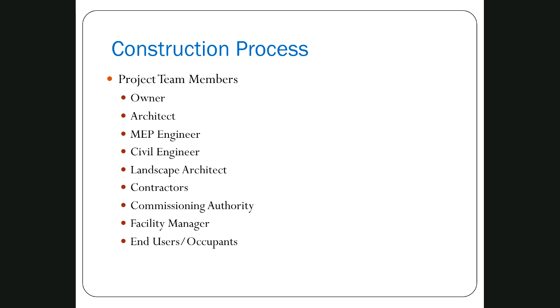Okay, so let's talk a little bit about the process by which buildings are designed and constructed. So the first part of the process is to think about all the different players, different team members who might be involved in a construction project. Obviously, sitting at the top is the owner, right? This is the person or the organization with the resources, with the budget, with the need that we are trying to fulfill. It might be Triton College saying, we want to do a major renovation of this building, turn the H building into a new health sciences building. Right? It may be someone else who says, hey, I'm going to build an office tower or an apartment building, et cetera, et cetera.